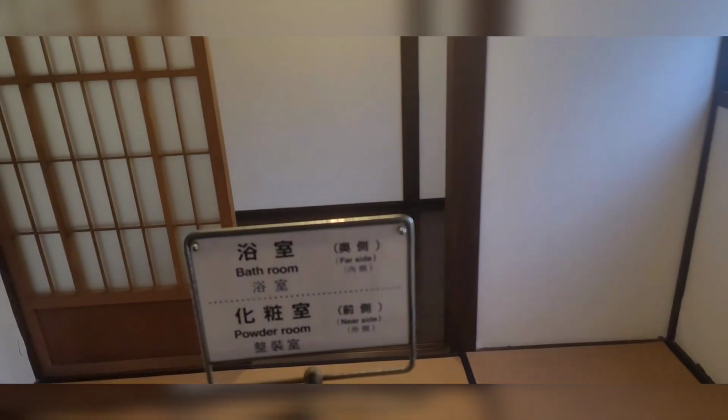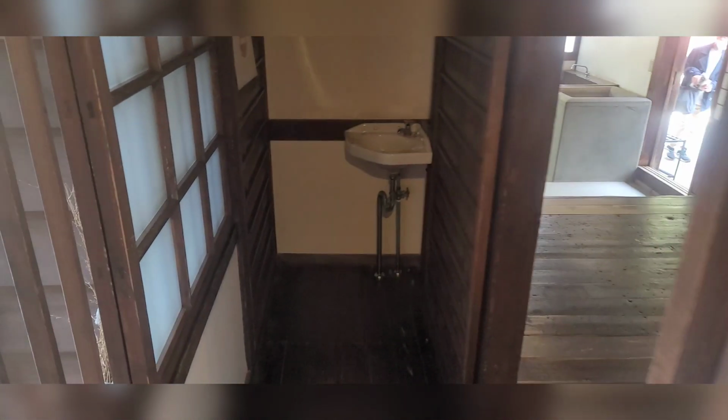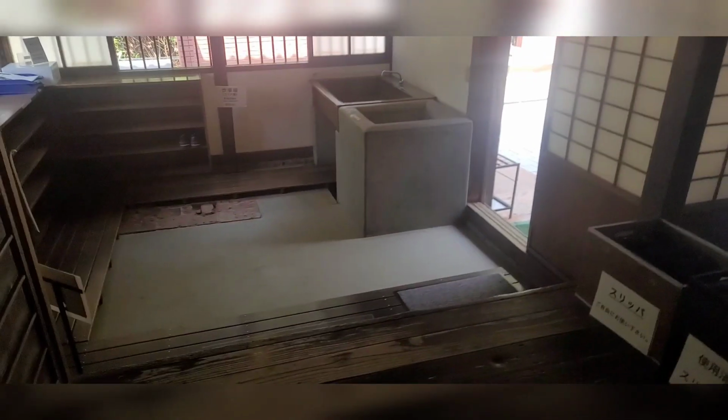This was a powder room and bath. I don't see any of that. There is a sink here in the corner. And we're back. Okay, gotta watch the steps, really. Okay, I am done.